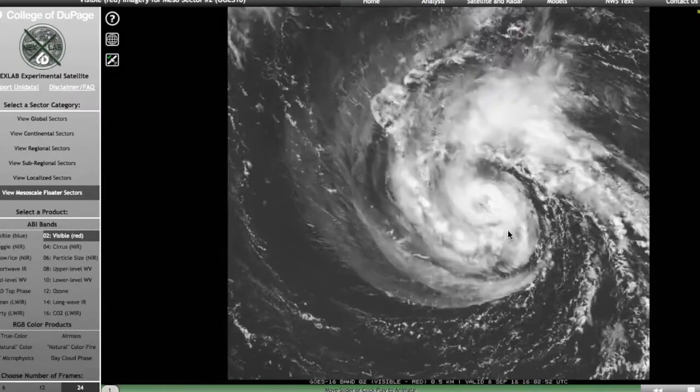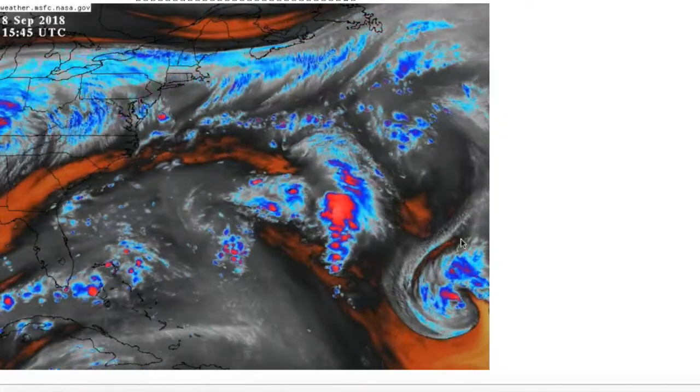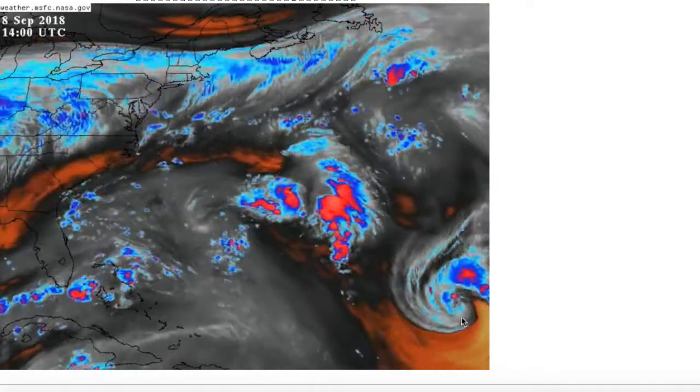So yeah, Florence is going to be a significant storm because it's going to be intensifying and moving towards the west and potentially posing a long-range threat to North America, as we can see here in this water vapor loop. We still have some things for Florence to go through here.